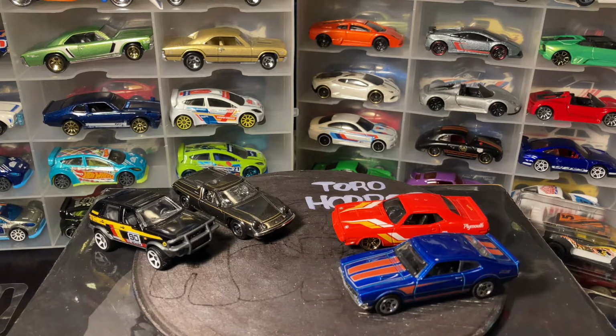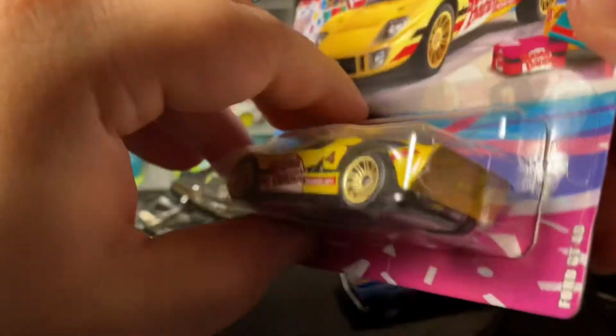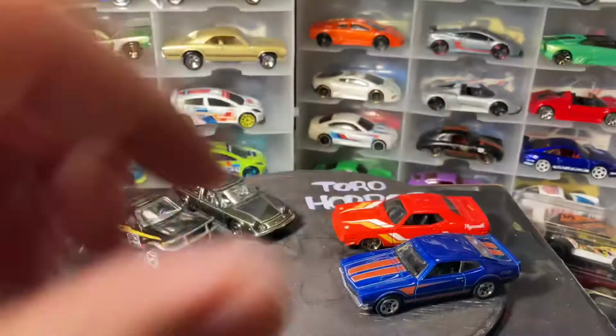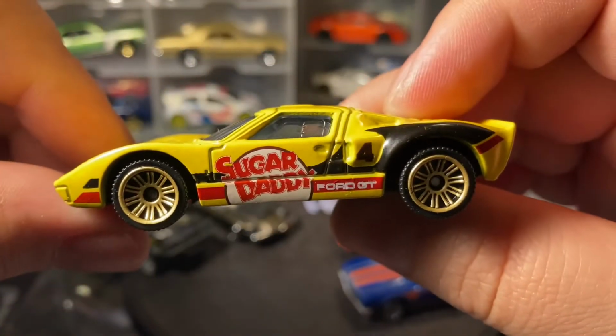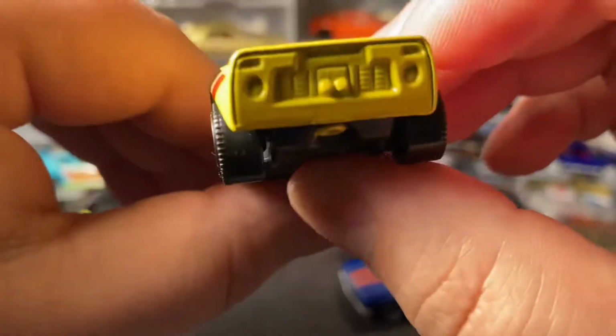And let's do a Matchbox. Another newer one too. It's the Sugar Daddy, the Ford GT40. This one also has a broken bubble. But I got this one like twice too. Actually, I think I have it like 3 times. So I have a Ford GT40 collection. And then I got one for the candy set, so. Yeah, this one's really cool. Sugar Daddy Ford GT, number 4.